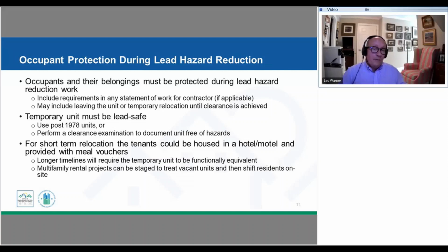In some cases, we could ask them to be gone just for the 8-hour day. In other cases, we may need to temporarily move them. And so that might be putting them up in a hotel or motel. They wouldn't have cooking facilities, so giving them meal vouchers. If they're going to be out longer term than that, then we probably want a functionally equivalent unit, so where they had a kitchen so that they could prepare meals.